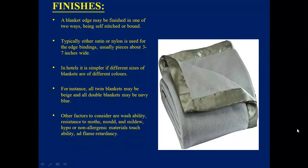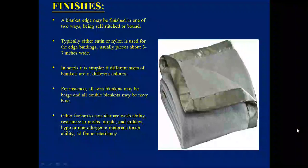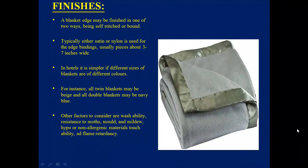Then finishes, yes, it is very important to give a nice look to your blanket. All the sides of your blanket can be stitched with the help of satin or nylon, so it gives a nice look to the edge bindings, usually pieces about 3 to 7 inches wide. So it really looks nice the moment you use it on a bed. In hotels it is simpler if different sizes of blankets are of different colors, and all twin blankets may be beige, and all double blankets may be navy blue. So that's how you can have a contrast color scheme also.